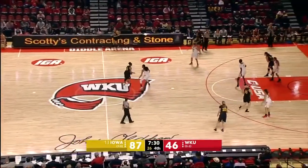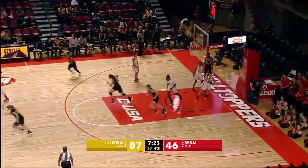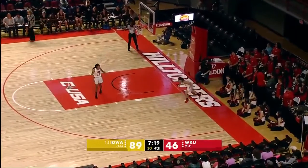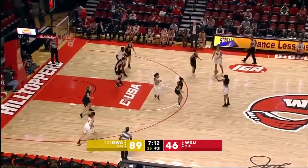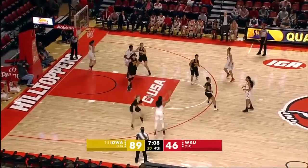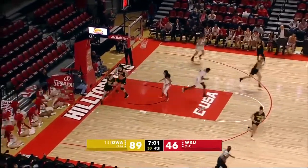Lady Toppers will go back out on the road after this game. And what a pass. Doesn't get too much easier. Central Michigan, pretty good team. Oh, they're typically good as well. Yeah, they were in the NCAA tournament last year and were getting votes in the top 25. So the Lady Toppers will have their hands full. Once again, Iowa, on the other hand, will be hosting North Carolina Central. Good job. Best win by Omaha.